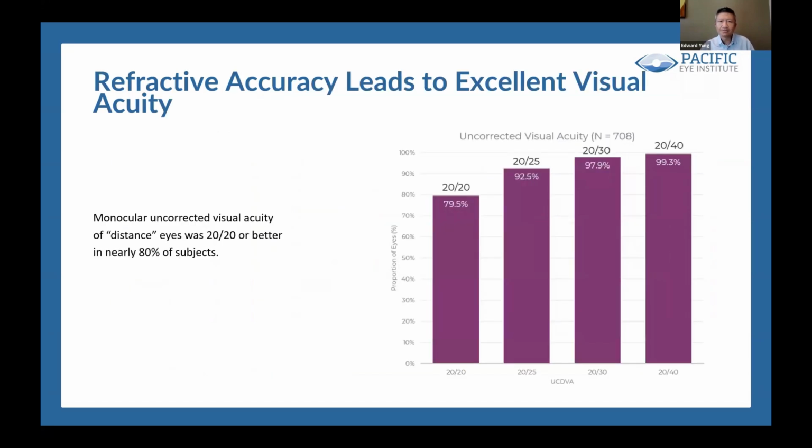And what that translates to in vision is this. For their distance vision, they're able to see 20/20 or better in their dominant eye in about 80% of cases. And over 90% of people will be able to see 20/25 uncorrected in their distance eye. Most people cannot really tell even the difference between 20/20 and 20/25 when they're being checked for driving. It's mainly something they'll see only when they're taking an eye exam.